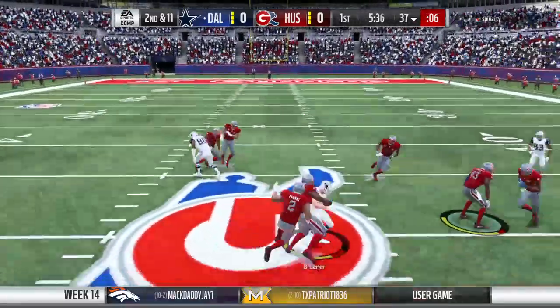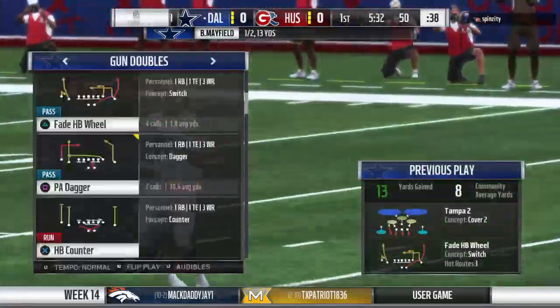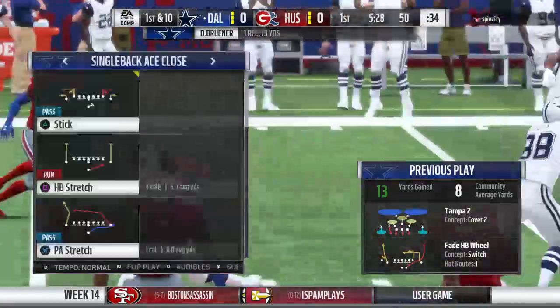Mayfield now on 2nd down. Wide open receiver, complete. And he'll be stopped right at midfield. 13 yards as the quick slant keeps the drive moving.